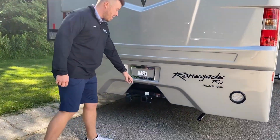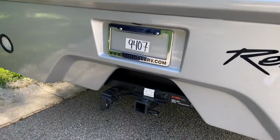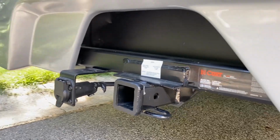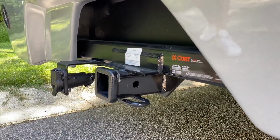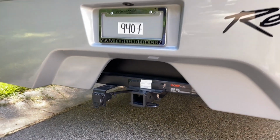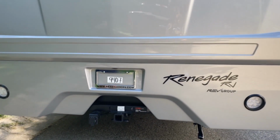Again, like we were talking about, your hitch back here, 12,000 pound capacity on that thing, and that's when your coach is fully loaded. Now please name another guy in the industry that's putting a 12,000 pound hitch on this segment of RV. It's not gonna happen.